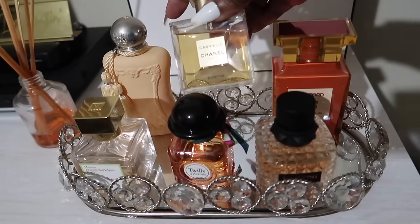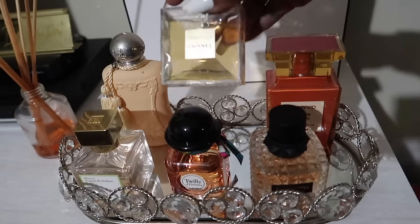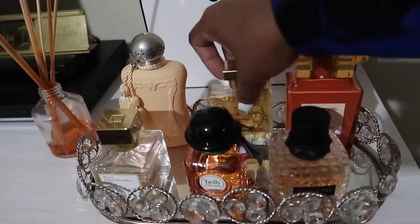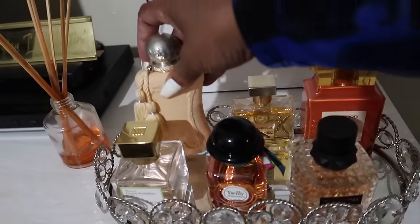Chanel Gabrielle Essence. Please make sure you say Essence right here. Otherwise, no ma'am. And Cassili from Parfums de Marly.